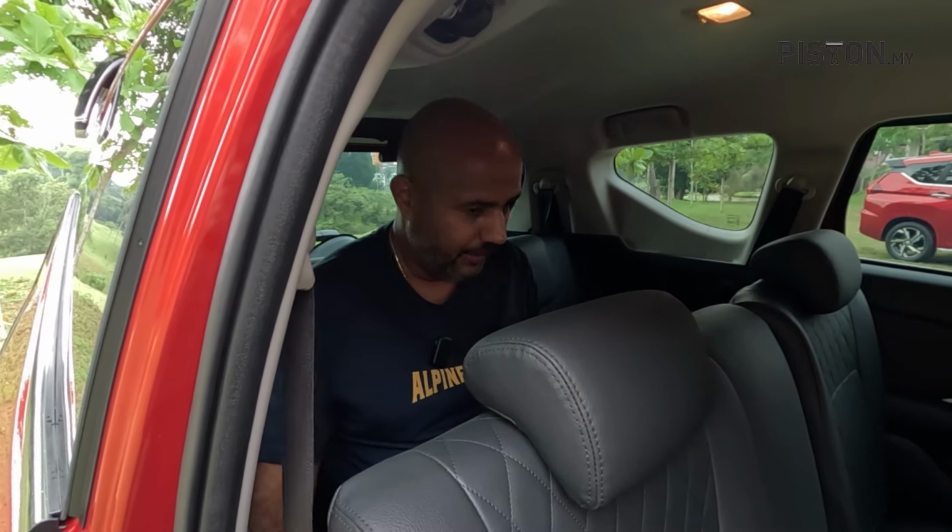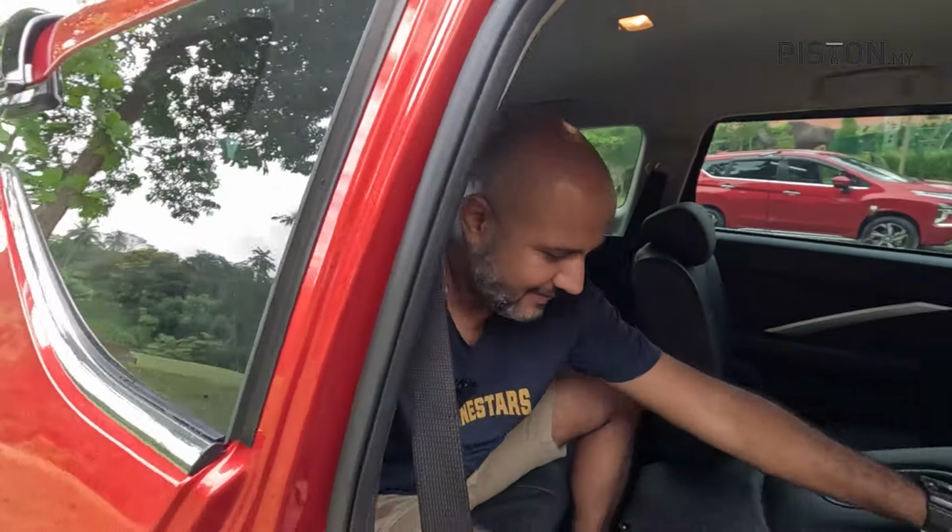But it's better suited for smaller size people, kids, children for that matter. Small size people will be more comfortable in the back here. Nobody of my size would want to be here for very long.